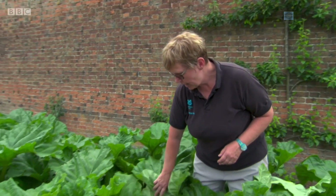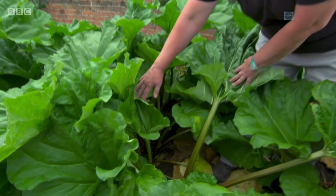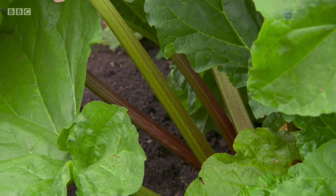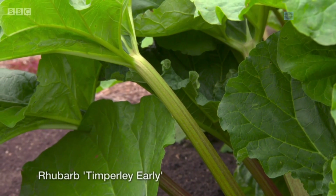This variety, good old Timperley Early, brilliant reputation, deservedly so, lovely long stems, gorgeous pink colour, fantastic flavour, great for forcing. You can pop a forcing jar on it early in the season or a dustbin and you'll get earlier, sweeter stems, great for a crumble, but it will keep its flavour all season long, so you can cut it until end of July, and when you cut it, don't forget, don't put your secateurs anywhere near it.